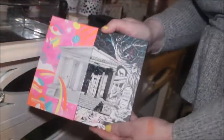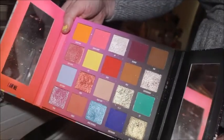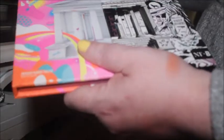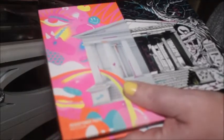There are 20 eyeshadows. I mean, look at that packaging. She has knocked that out of the park with the packaging. It is so cool, and then it opens up like that. Looks like I've used it because I've been swatching it on so many occasions. I'm just going to put this in here now, if it will fit. Why is that in there? It shouldn't be in there.